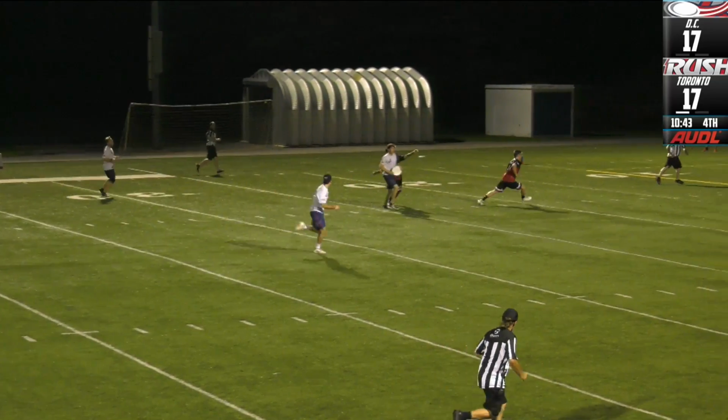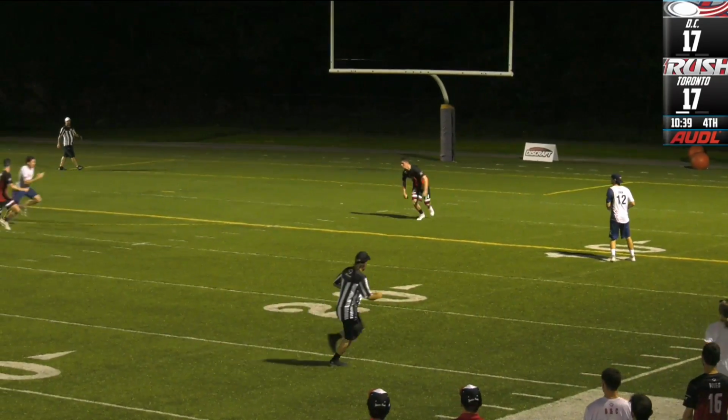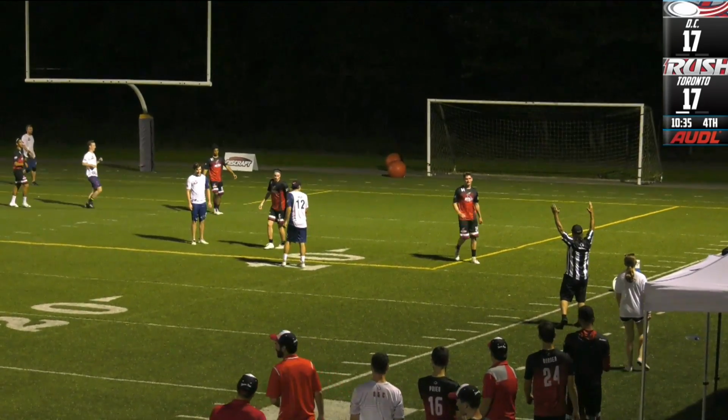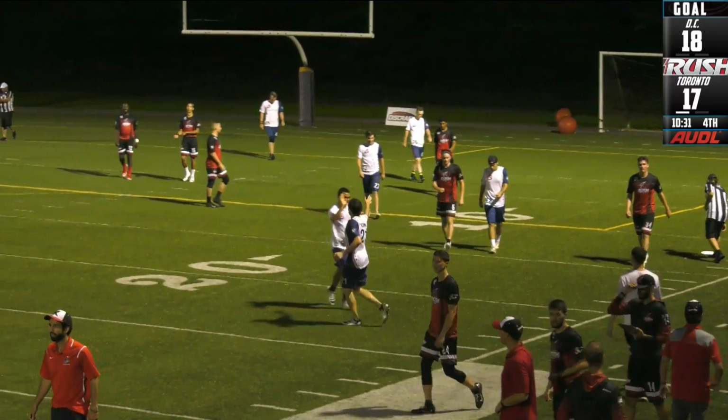Oh, good throw there by Pryor. Just enough to get over Breton Tan. Over McDonnell made that catch. Not enough there to get to the end zone, though. But there it is. There it is for Rowan McDonnell, putting up the stats for him for the goals in this game, leading the Breeze.